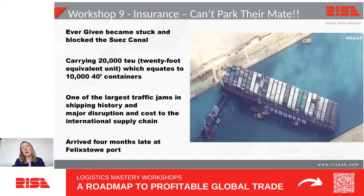And this is my "can't park there, mate." And again, the Ever Given, there'll be very few of you that will not know the story of the Ever Given and how she became stuck and blocked the Suez Canal. Now, she's one of the biggest vessels in the world, and she carries either 20,000 20-foot containers or 10,000 40-foot containers. And you can see from that shot, those container stacks are all equal. She's full.